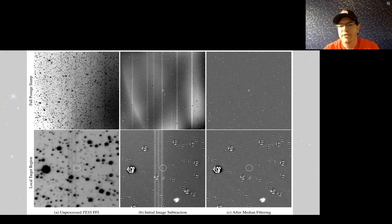We can model those out a little bit using the pipeline we have here, but in the end, which you can see on the right, is our final processed images. You still have a few of these bright artifacts. That's a fundamental limit of image subtraction. You're always going to have those. But once you've modeled out the background, you have really nice images you can do a lot of science with.